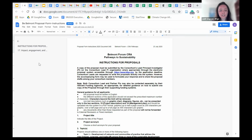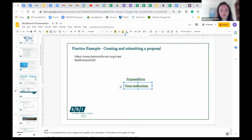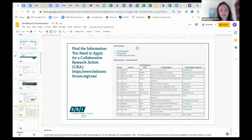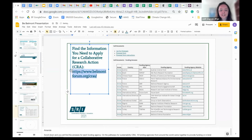Those are usually Word documents that are serving and guiding you through the process before you have to enter all of the information into BFGO, into the Belmont Forum Grant Operations System. So that's exactly, thank you, Amanda, for going to the place that I'm talking about. So you can see the call text there, proposal form and proposal instructions are going to be Word documents that you download to your computer.